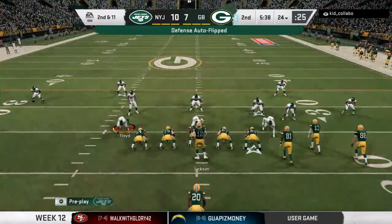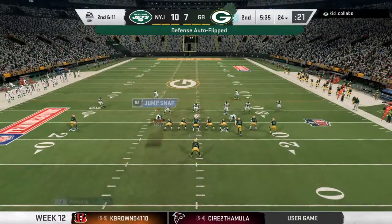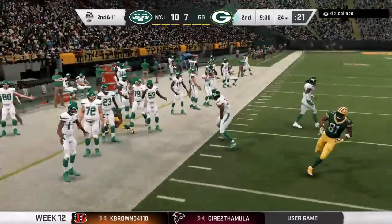Let's go now. 15 on it. 15 on it. Ricky. They run the counter. James. Let's go. Big series right here. We got to step it up.